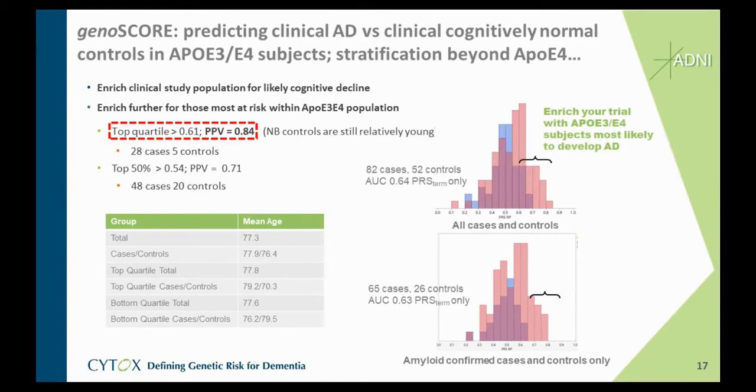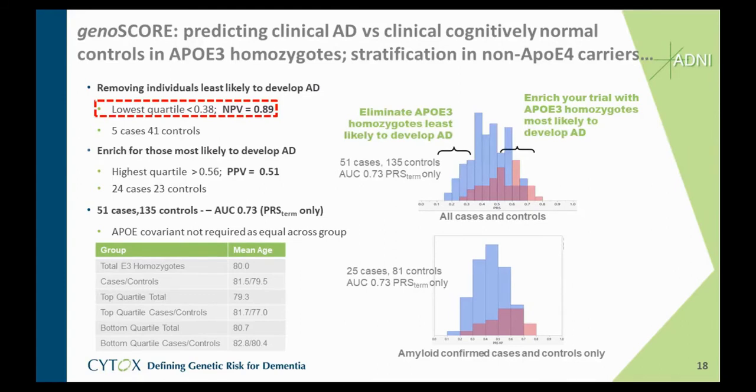And this would be hugely valuable to anyone wanting to enrich a study cohort for those most likely to develop the disease, and therefore the ones that should be recruited into your clinical study. If we take the other end of the spectrum, the ApoE3 homozygotes, who would be conventionally thought of as having relatively lower risk, we can see here that we're able to stratify, in this case by taking the lower quartile, with a negative predictive value of about 89 or 90%. So we definitely want to eliminate those subjects from the clinical trial.